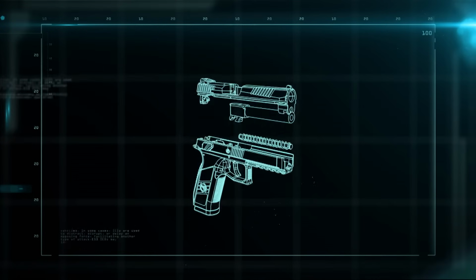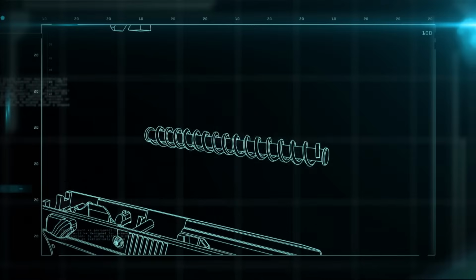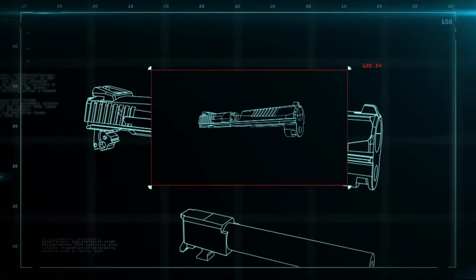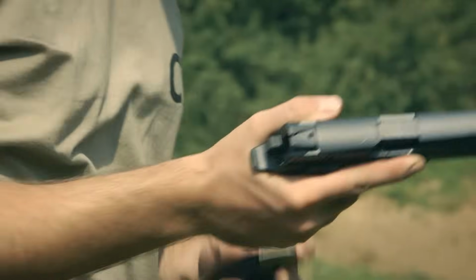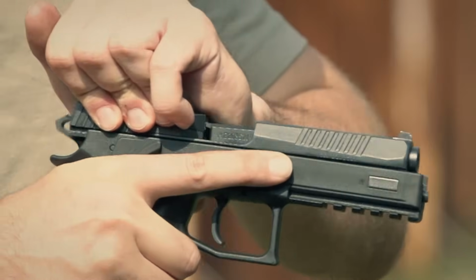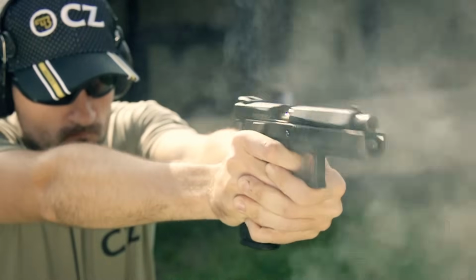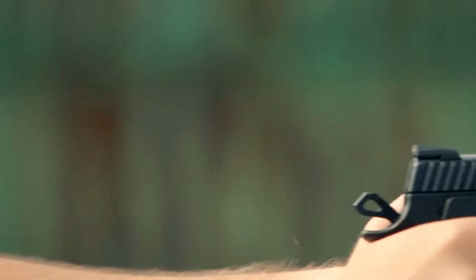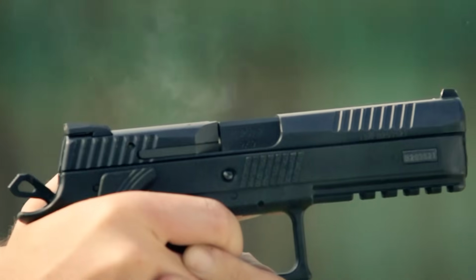The pistol breaks down into 4 parts: the frame, the recoil spring, the barrel, and the slide. Every time the pistol is fired, recoil slams the slide back and pops out the spent shell. Then a spring bounces the slide forward, chambering a new bullet as it returns to firing position.